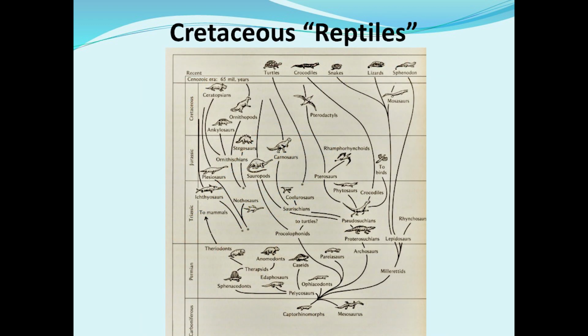All right. People often talk about Cretaceous reptiles. Here's the Cretaceous. Many of them went extinct at the end of the Cretaceous, but a few of them made it through to the Paleocene. This doesn't really show you the Paleocene, but turtles were in the Paleocene. Crocs were in the Paleocene. Snakes, I haven't gotten any snake material yet. Lizards and sphenodonts.